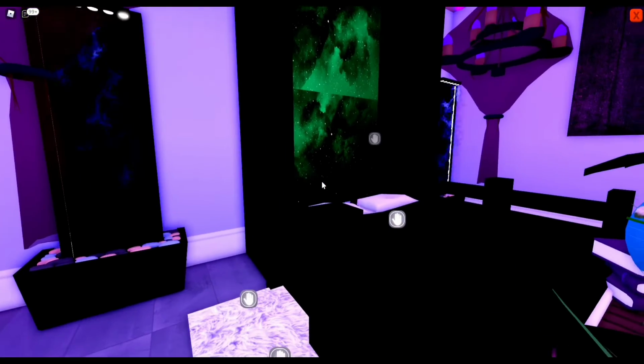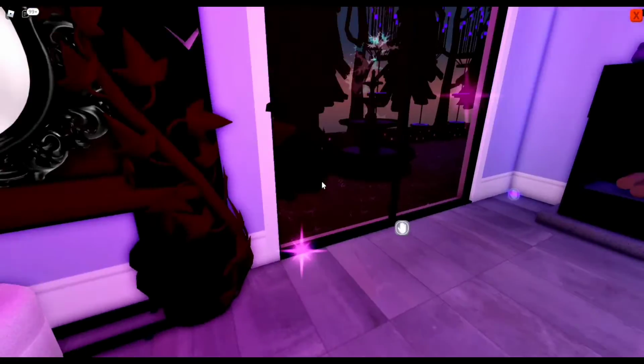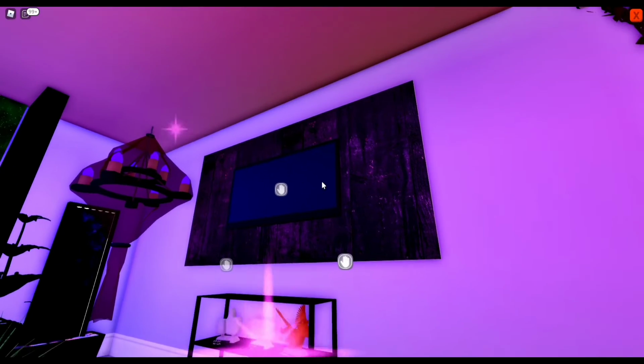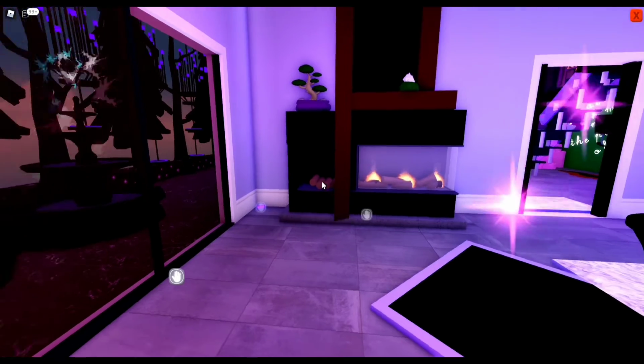So this is my bedroom. Bed. Fireplace. Crystal, vanity to do my makeup. Yes, I made this decal. And our TV, which kind of looks like a mirror. That's kind of weird. Trophy case, just decorations. Oh, look how cute that is.